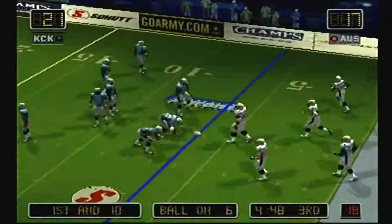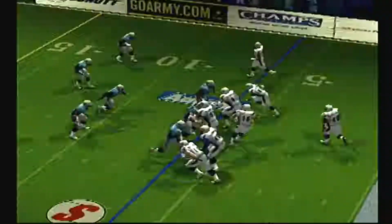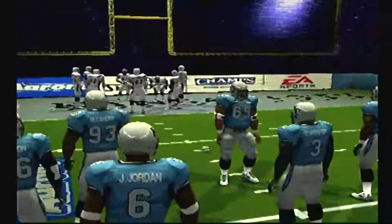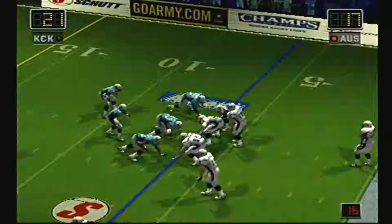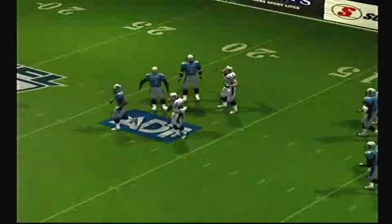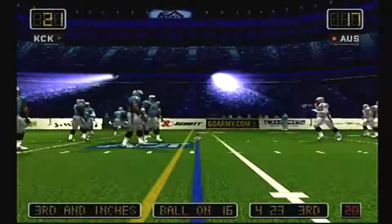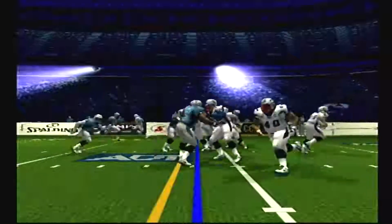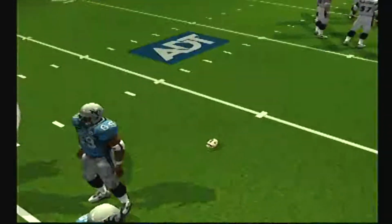First and 10. Ball on the 6-yard line. Second and 10. Ball on the 6-yard line. Wasn't that hard? George on the reception. 9-yard gain on the play. Third and inches. Ball on the 16-yard line. Fitzgerald with the carry. Gain of 6 on the play.